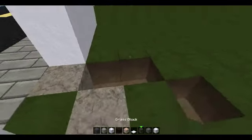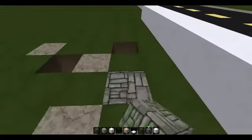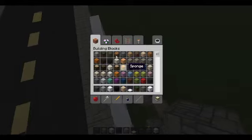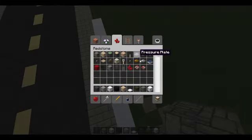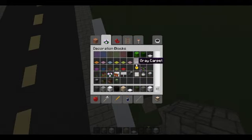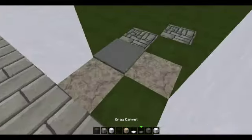Boom. Cobble. And guess what? Cobble. And then on here, I have seen this been done before, and I want you guys to tell me what you think. Although, you know what? They're kind of annoying, so I'm not going to use pressure plates. I'm going to use carpet instead. But what people kind of do is they make tiles, I guess, if you want to call it that. But I'm going to use carpet.